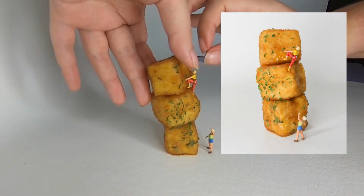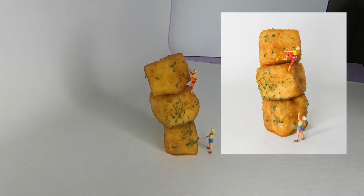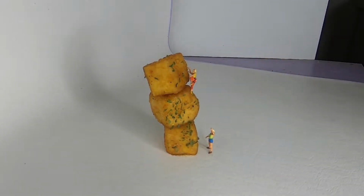I like doing shots where everything is tall. Plus, I feel like for some figures it works really well because it accentuates how small they are. So the first things I'm going to do are going to have some little figures that look like they're climbing up the tofu, perched rather precariously. You can see the tofu slowly falling over. From the angle where I was, I could not see them doing that, so I didn't know it was falling over until it was already too late.